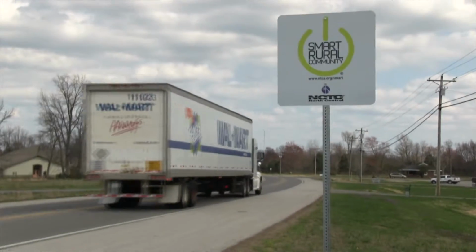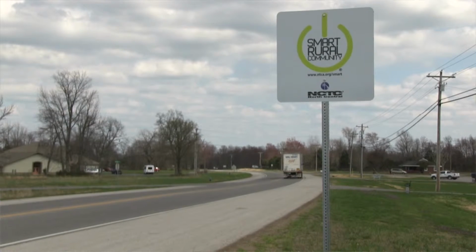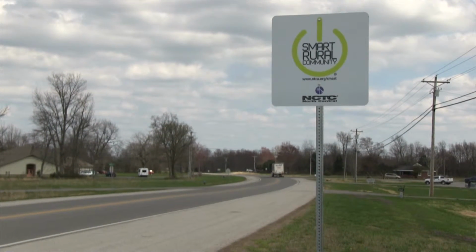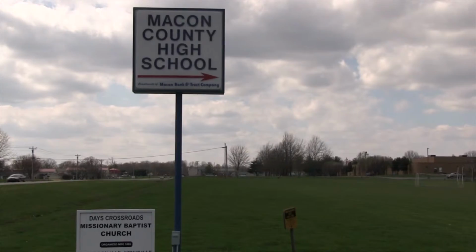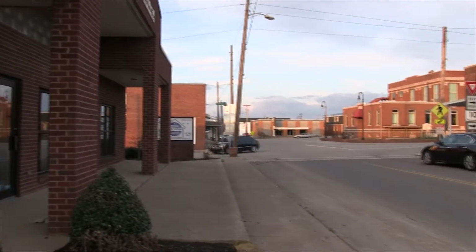And things of that nature is what allowed us to become a smart rural community. We applied in 2014 for the NTCA Smart Rural Community Project and won, but not because of what we did, but what we enabled. We enabled it from the hospital. We enabled it from the schools. We enabled it from the banks, being able to expand their footprints as well.